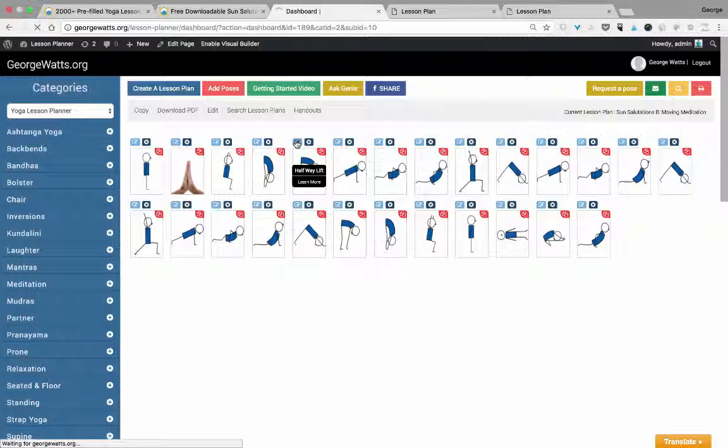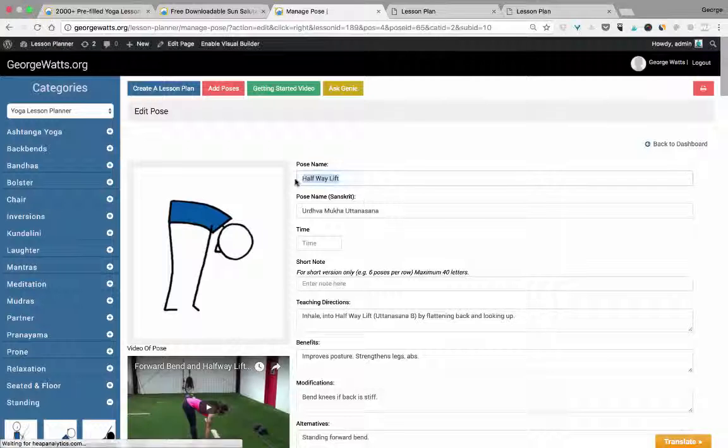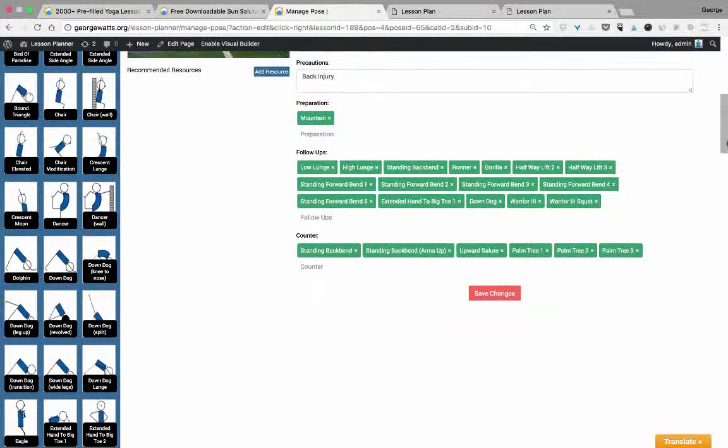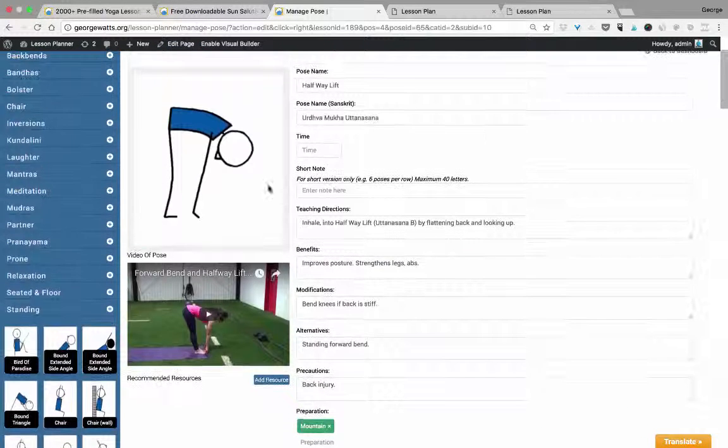I can click into that, and I can start looking. I can edit the name of the pose. Here I could change the Sanskrit, do a lot of other things, but what I'm going to show you here for this tip is, you'll see down the bottom here there's follow-up. So these are all the recommended follow-up poses to the halfway lift. So there's the halfway lift. There's a little video if you want to have a quick look at the video.